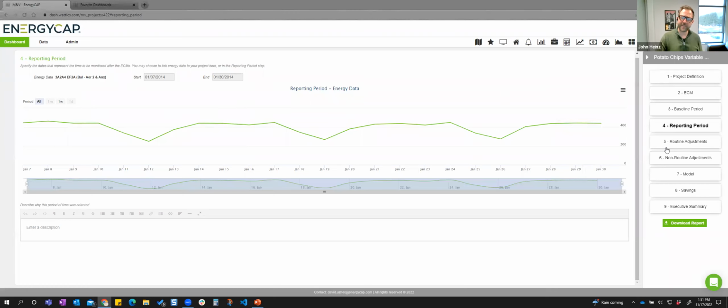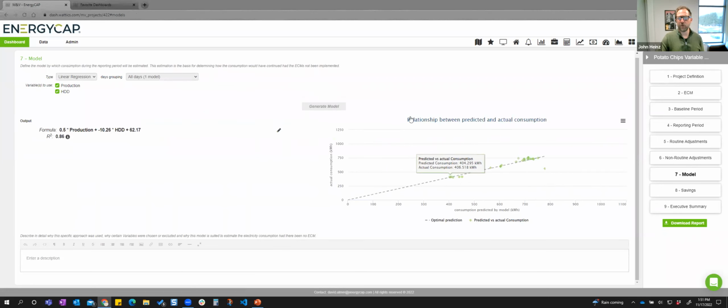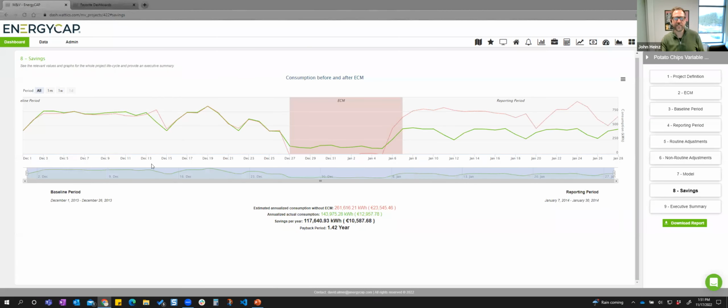You can make adjustments to the equation and then create a model. So this is doing a multivariable regression model where it's taking into account degree days and production. And then building, is there a relationship? Is there a correlation of my consumption with both production and heating degree days? If so, how much? And then we know how much to adjust the calculation. And then we can calculate our savings.